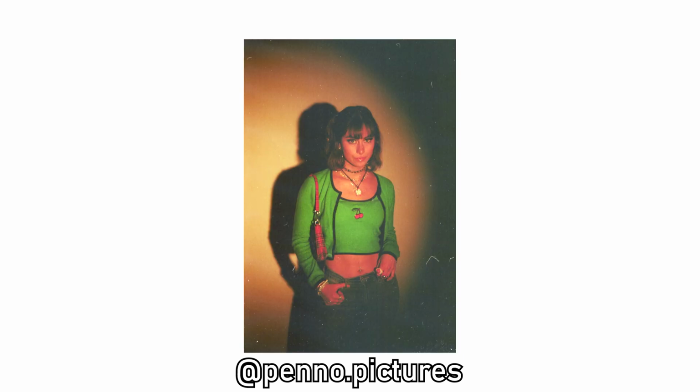Jen's idea for the shoot was basically a fashion shoot based on the trends of the different decades. It was all the way from the 60s to the early 2000s and we had different models for each decade.